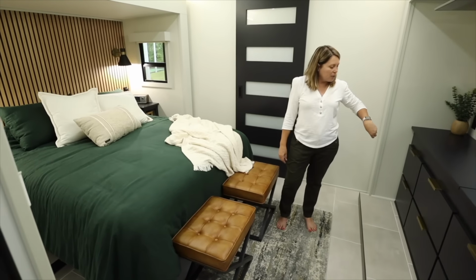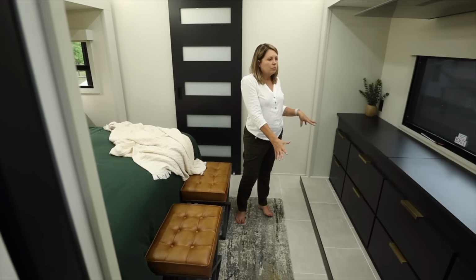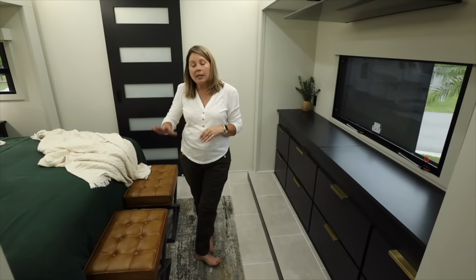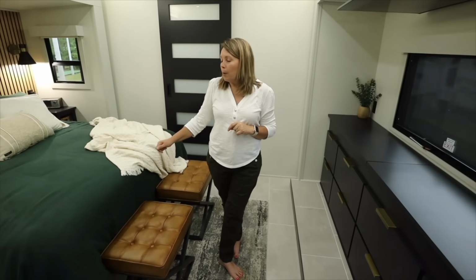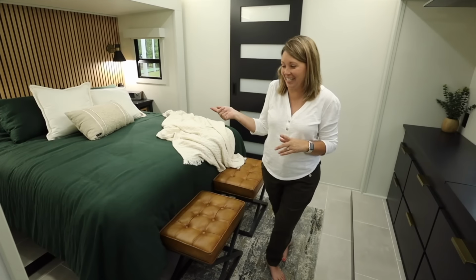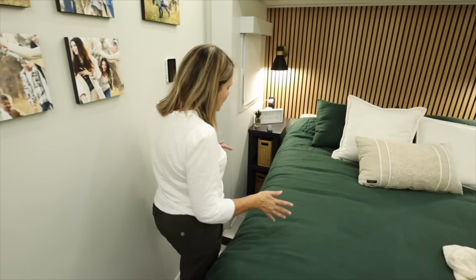Great amount of space for storage, for dresser drawers. We have 8 drawers there. And then we went with a queen size bed, and there is storage underneath the bed. We went with a queen size because that's just one of Todd's non-negotiables. But we still have plenty of space to walk around on the sides of the bed.